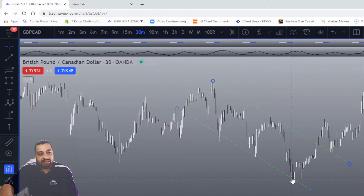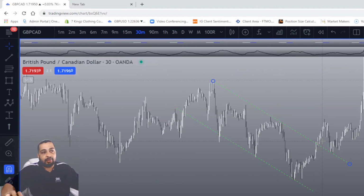Just because price hit a line doesn't mean it's going to respect it. It respected it here, but it didn't respect it here. How do you know that? You don't. And so really you're gambling, right? A lot of these strategies out here are basically casino strategies. They're gambling. They don't really have a good idea why price is doing what it's doing.